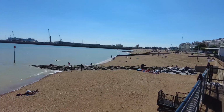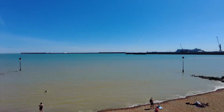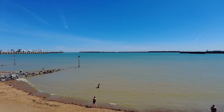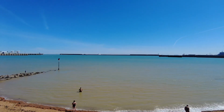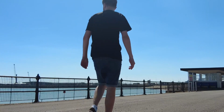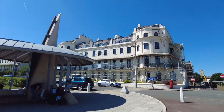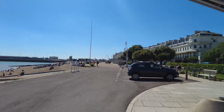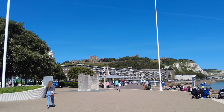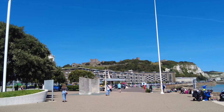Come on. There are a few people swimming. Ignore what I said before. I can see three people swimming. It's really cool. This bit's enclosed by the harbour arms on either side. The yacht club there. Oh, it's so lively around here now. And there you can see from the other side Dover Castle on top of the hill, overlooking this.